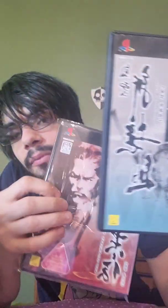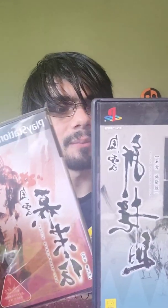So we got this one, and then we have another one that's called Fun Shinsen Gumi. So I don't know if they're the same game or just 2 different versions of it, or actually 2 different games. But either way, we have these 2 Fun games.